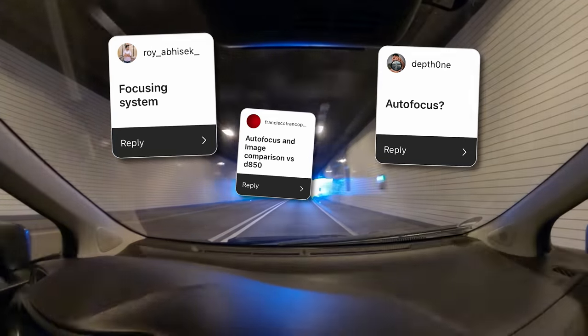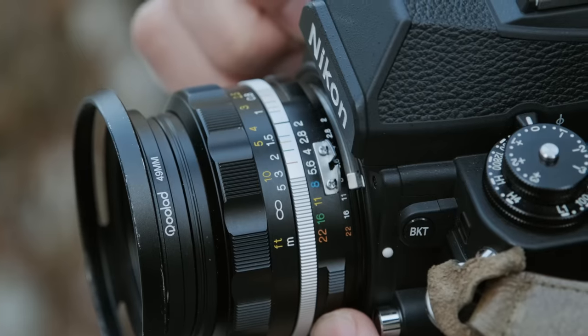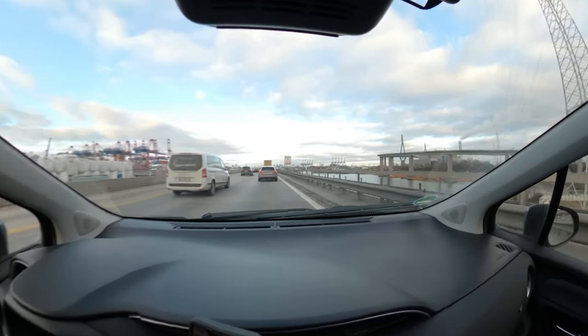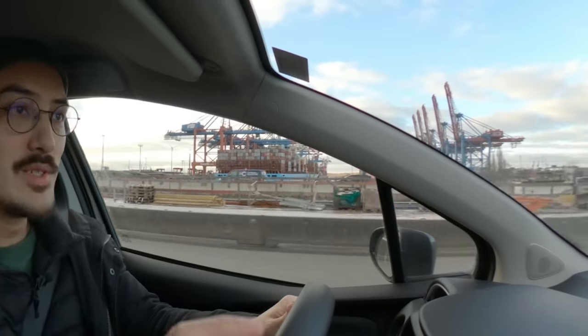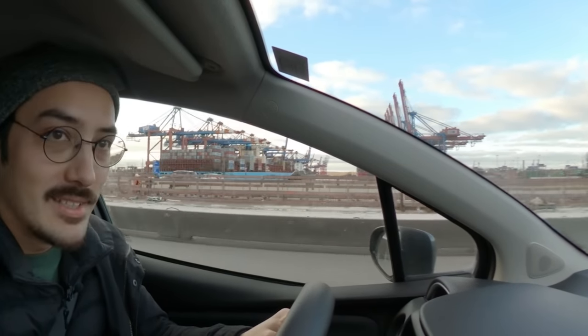The second question was about the focusing system. I don't want to use autofocus lenses on it because I think it's more fun using manual lenses on the DF to get the full analog experience. 600 meters. Wow, look at this view, guys. This is Hamburg, the industrial area where all the containers from the ships arrive. Do you see these ships on the left? It's probably too small. But yeah, this is really cool.